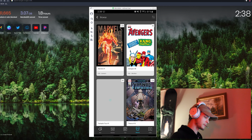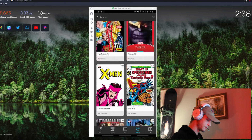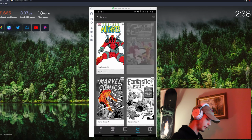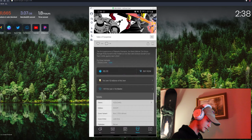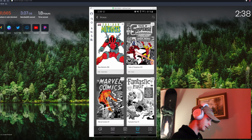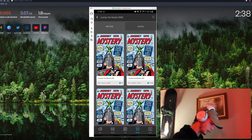One thing that did catch my eye in the comic book marketplace was Tales of Suspense number 8. Here it is. The rare is currently trading at $80, which is crazy for a rare. I mean, in my opinion, this is not financial advice, but that is a great buying opportunity for a rare comic, in my opinion. What is Jim going for right now?